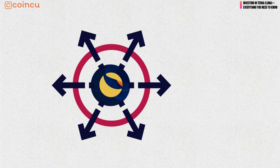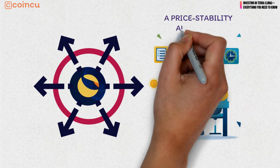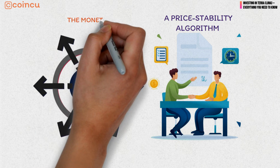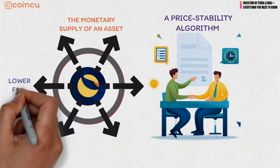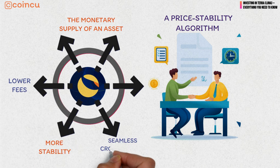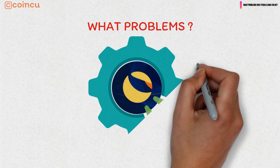The project offers multiple stablecoin options that provide instant settlement. To accomplish this task, Terra relies on a price stability algorithm that actively alters the monetary supply of an asset to retain value. In this way, Terra can provide users with lower fees, more stability, seamless cross-border exchanges, and highly responsive financial assets. What problems does Terra Luna solve?